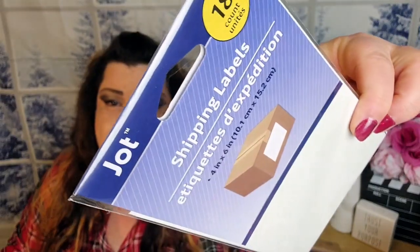Another thing, I needed some shipping labels, because I have a bunch of giveaway stuff I need to ship out, and I needed some more labels. There are 18 labels in each of these, and they are the sticker kind of label. So I think this is a really great deal. Even if it's $1.25, it would still be a good deal.